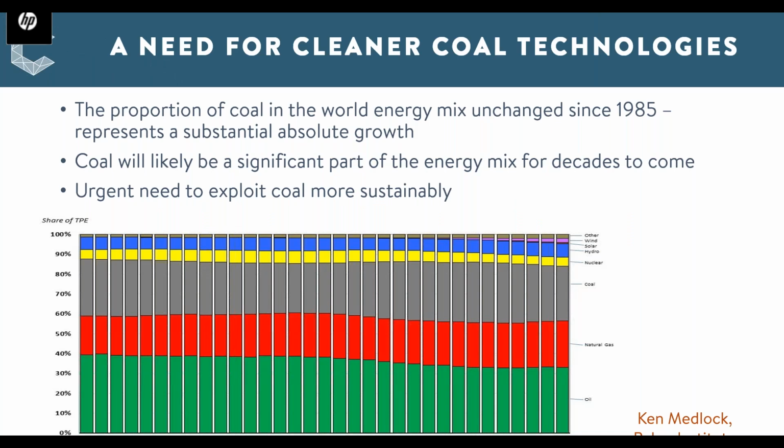So I'm actually going to start with a slide from one of the closing talks, which was an overview of coal's place in the global energy mix given by Dr. Ken Medlock from the Baker Institute at Houston's Rice University.